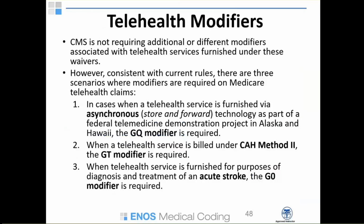The telehealth modifiers right now, CMS is not requiring additional or different modifiers associated with the telehealth services under the waivers, but I will go over them anyway because I don't know what the private payers are telling you. In fact, on the next slide, I have a little snapshot of something from Blue Cross Blue Shield of Massachusetts, and I've seen other insurance companies requesting the modifier as well. So you have the GT modifier, GQ, G0, and 95.